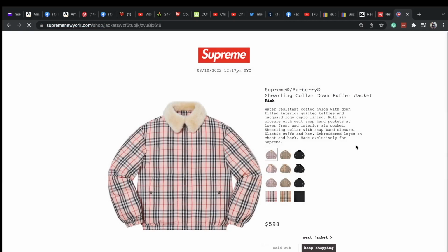This one's the Supreme Burberry shearling collar down puffer jacket, pink color. Retails $598 and it is sold out right now. It's a water resistant coated nylon with downfill interior quilted baffle and jacquard logo, cupro lining, full zip closure with welt snap hand pockets, a lower front and interior zip pocket. Shearling collar with a snap closure, elastic cuffs and hem, embroidery logo on chest and back, made exclusive for Supreme.